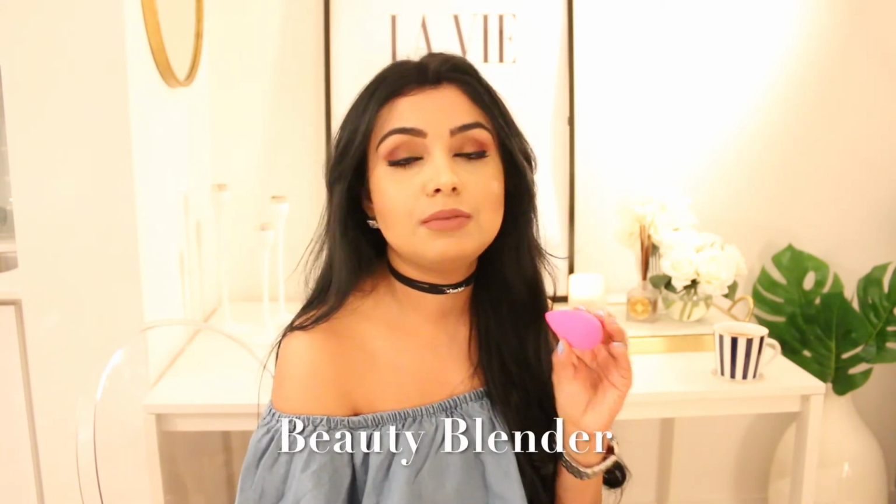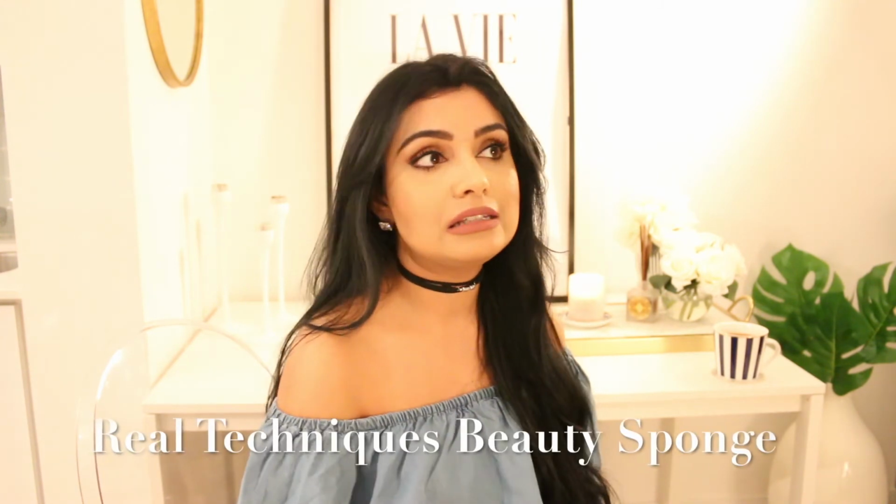My first favorite makeup tool. Now, we've heard a lot of things about different beauty sponges out there, but there's two sponges that I highly recommend. The first one is the Beauty Blender. The second one, which I think is the exact dupe, is the Beauty Sponge by Real Techniques.